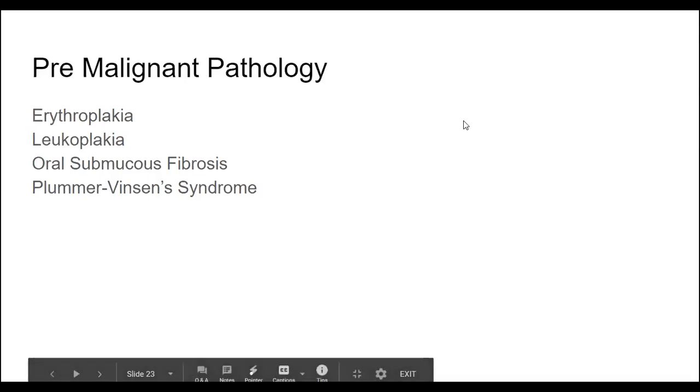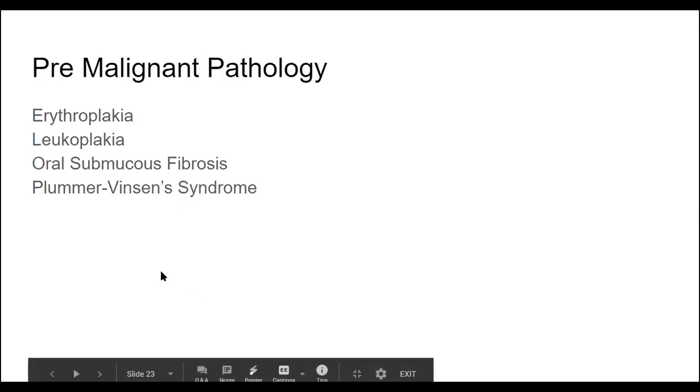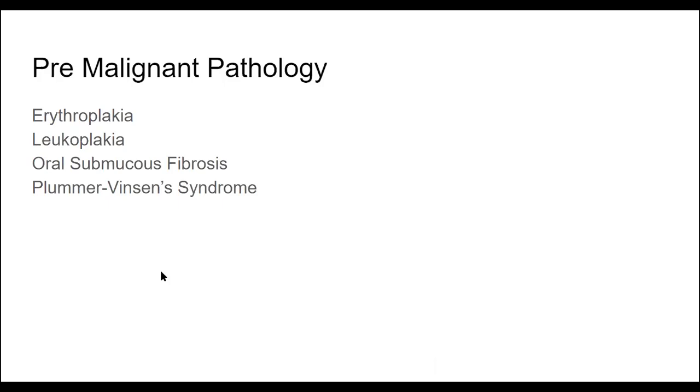So now we move to pre-malignant pathology. Here I have put these four conditions which are commonly accepted as they can lead to malignancy. They are not malignant, but they can lead to it. Look at the top. Erythroplakia, which means something red in the mouth. Next is leukoplakia, which means a white patch in the mouth. Then oral submucous fibrosis, we'll talk about it. And Plummer-Vinson syndrome. This is a multi-system involvement mostly due to deficiency of iron in the body. We will take them one by one in detail.